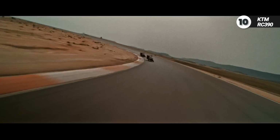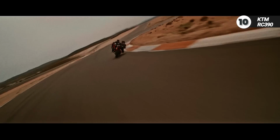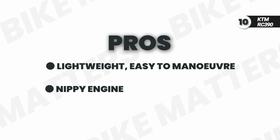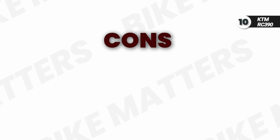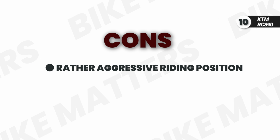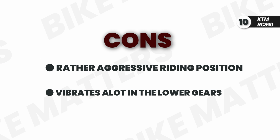The KTM RC390 really is a lot of bike for £5,899. However, due to KTM facing some ongoing issues affecting their production, you might be able to pick up a brand new bike for a few £100 cheaper. Onto the pros, and it's lightweight and easy to manoeuvre, and it's also got a great little nippy engine. Onto cons, and it is a rather aggressive riding position, which isn't going to be for everyone, and it also vibrates a lot in the lower gears.